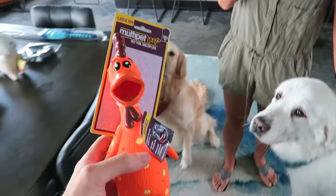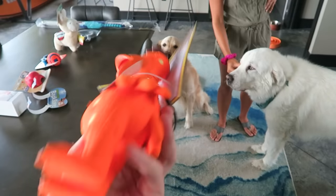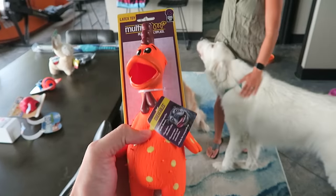Toy number four is coming up. Okay. Do me a favor and close your eyes. Oh gosh, okay. Oh, that like hurts my teeth. So this is one of those squeaky chickens. I've seen plenty of viral videos about these guys. They have really, really good reviews. They're cheap. This guy actually has the most reviews out of the entire list at nearly 2,200 with a 4.4 star rating. That's hard to do on Amazon.